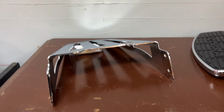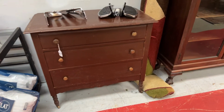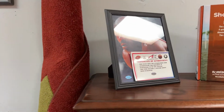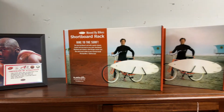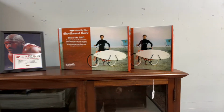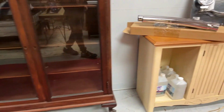And we've got all kinds of Cobra parts, guys, so hang in here. We've got some great items, some really nice vintage pieces, some brand new pieces, lots of sports memorabilia with certificates of authenticity. We have these short board racks for bicycles. I imagine you can use them for something else than short boards, too. Look at this absolutely stunning, stunning early century piece. And all kinds of stuff.